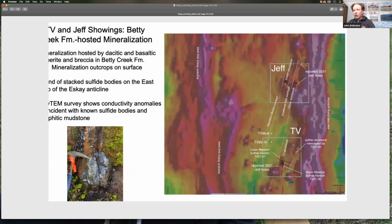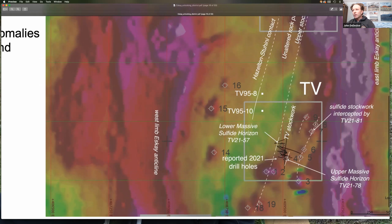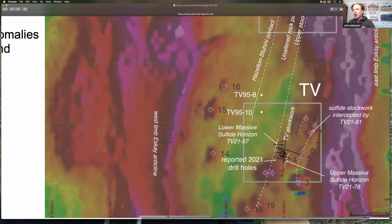Because when you look at our SkyTem surveys here, we actually have several of these conductivity anomalies that lie along trend from our upper massive sulfide horizon, as well as some more moderate anomalies associated with the stockwork horizon at TV, as well as additional horizons or targets up here, up section from known mineralization at TV. Actually, this drill hole that we did right here through anomaly number 7 is the one that encountered more sulfide stockwork.